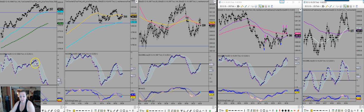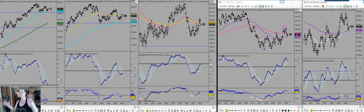So the divergence did its little bit of a job and pushed it up, but we're still below the zero line here. It can still push it back down. And I may be done for the day here in just a moment.